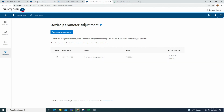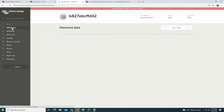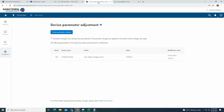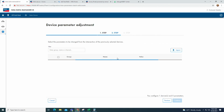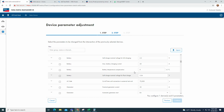So we can go either real time. The best way to do it is to go to the Victron and watch the numbers right here. See if they go up. So we're at 60. It's still at 60. Let's go to the dashboard and come back. Show details. Still at 60. Advanced. Let's see if that took that setting change. Doesn't look like it, see?